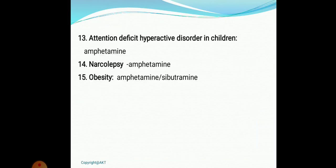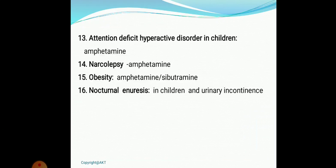Coming to other uses, attention deficit hyperactivity disorder ADHD in children, amphetamine is being tried, found to be effective. Narcolepsy, that is excessive tendency to fall asleep, amphetamine being a CNS stimulant, is found to be effective. Obesity, though amphetamine or sibutramine were tried, now it is not recommended for use. Nocturnal enuresis in children and also for urinary incontinence, amphetamine is second drug of choice.